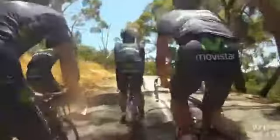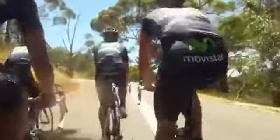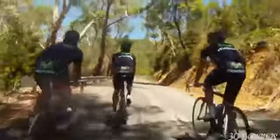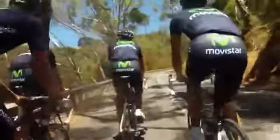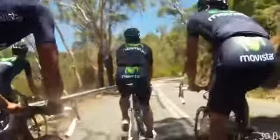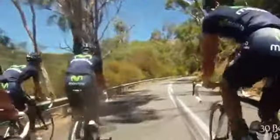These guys make it look easy, but you can see by how much upper body movement they're going on that they are pushing pretty hard. We've dropped two professional Tour de France level riders. They've just felt the pace was a bit too hot, and they found it was a bit too fast for January, so they're dropping back, half a minute or so there.